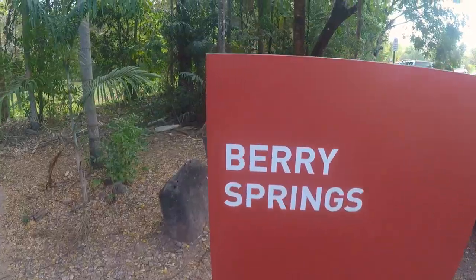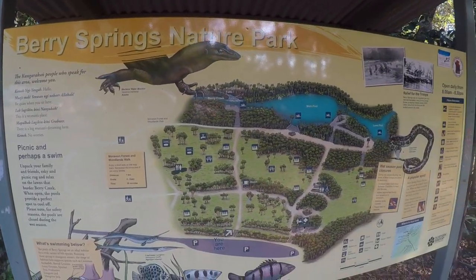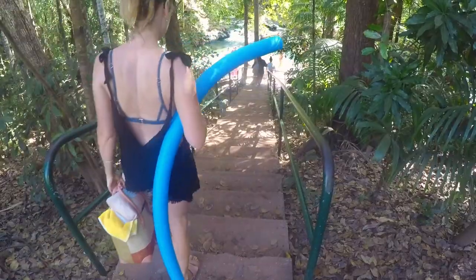Just come into Berry Springs. Now, we've actually been here a few years ago, like Litchfield, and I tell you what, it was amazing back then, so hopefully it's pretty cool this time. No doubt it will be. And a little hot tip when you're around here, bring goggles, because last time it was absolutely loaded with archer fish, which was really cool to swim around with. Hopefully we'll find a few today.